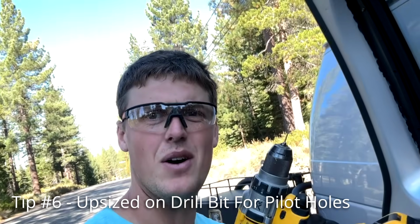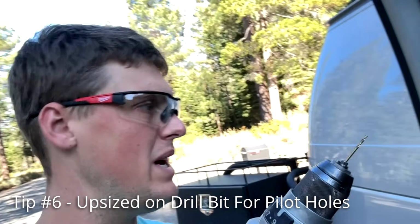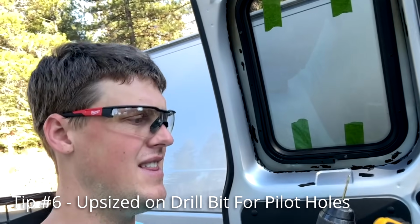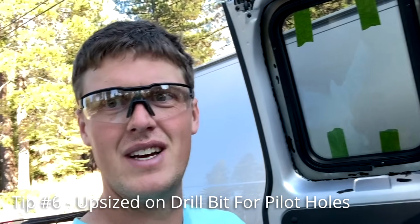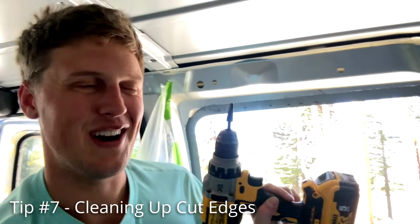Another tip, I decided to go one size up on the drill bit when I'm drilling the pilot holes. I think this is a 3/32 up from a 5/64. Two tips I really wish I would have known before I started this.